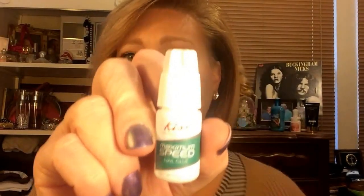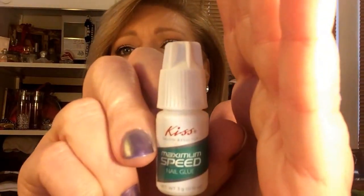Kiss glue, they have a maximum speed that you can buy. Let's see if I can find that where the light's better. Maximum speed, and you can buy it separate from the kits, and it's a very good glue too. But the Nailene pink professional gel glue is the best glue.